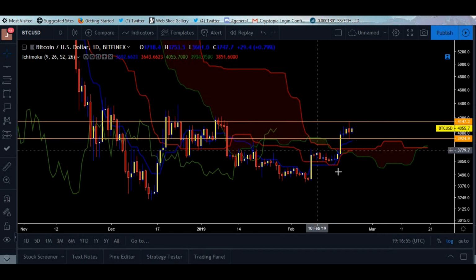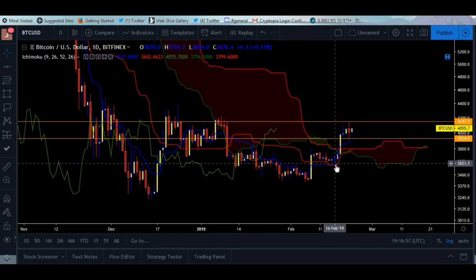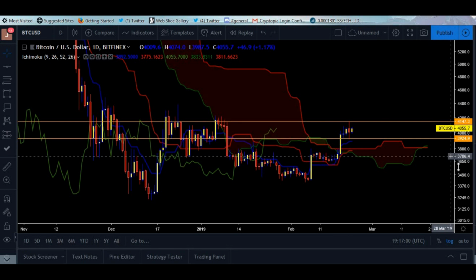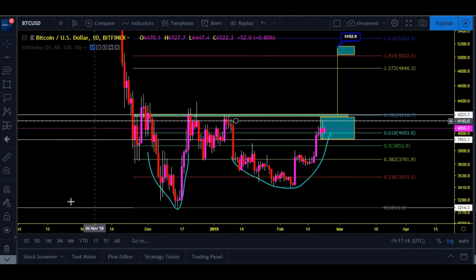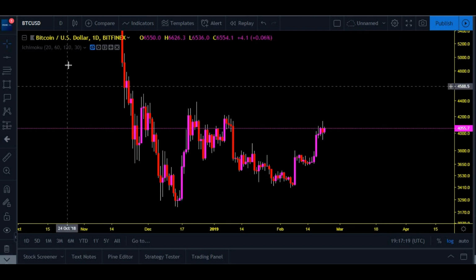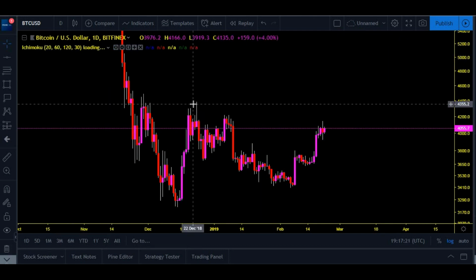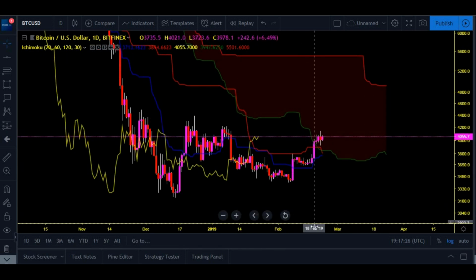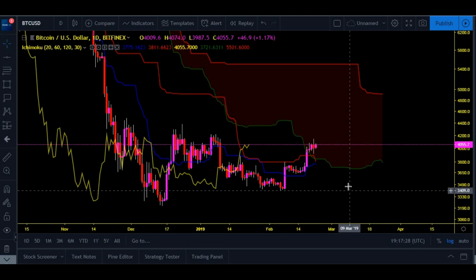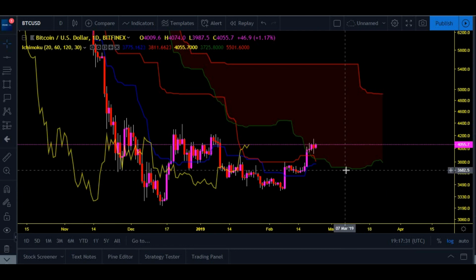But apart from that, the TK cross is bullish, the future cloud is bullish. So we just expect one more signal to come out of this thick red cloud. And this is just on a default settings, and when I view it on the doubled cloud settings, we have something different. We have something that would likely play out, which is the edge to edge trade.